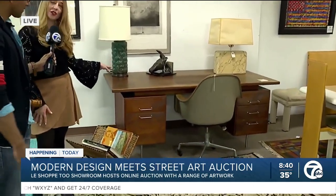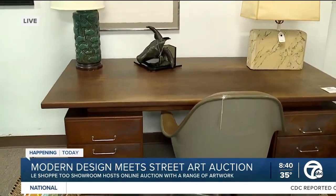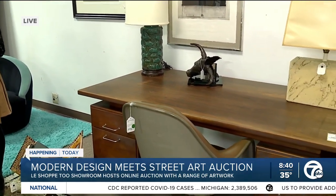This is a Jen's Rhythm desk, and we're starting this off at $600. It does need a little bit of love to it, but once it's refinished, it probably would be close to $6,000 retail. Wow, $6,000. Yeah, vintage 1960s desk, so pretty exciting.